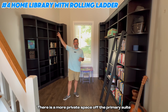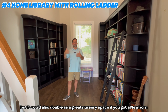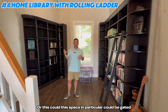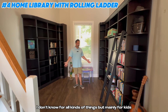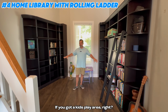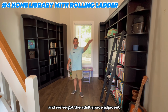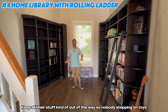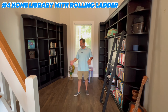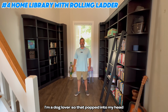There is a more private space off the primary suite, which I love, but it could also double as a great nursery space if you've got a newborn. Or this space in particular could be gated, I don't know, for all kinds of things, but mainly for kids. If you've got a kids play area, right? And we've got the adult space adjacent. So you can keep an eye on the kids, but you can keep them contained in here, keep all their stuff out of the way so nobody's stepping on toys. But again, this is a great place to potty train a new puppy. I'm a dog lover, so that popped into my head.